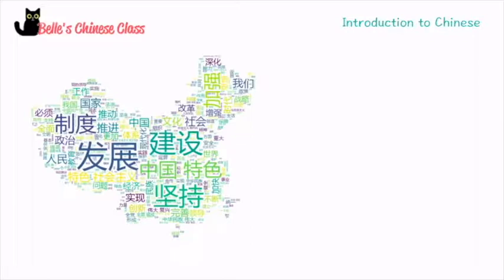Chinese characters are like the alphabet in English, but instead of 26 letters in English, there are more than 80,000 Chinese characters. That's a huge number, isn't it? But don't be scared. Those characters just exist in dictionaries. Typically, a normal college student in China knows only about 3,500 characters, and that's well enough for daily life. Different characters combine together to compose meaningful words.